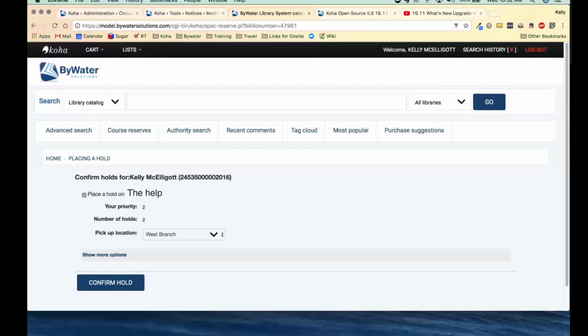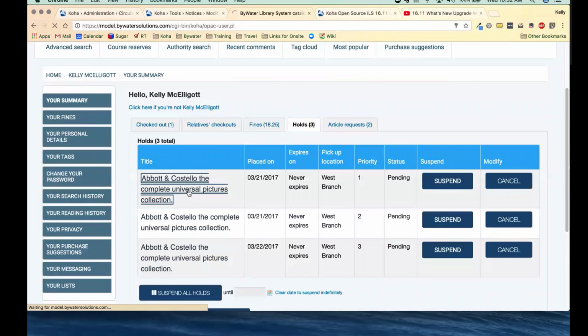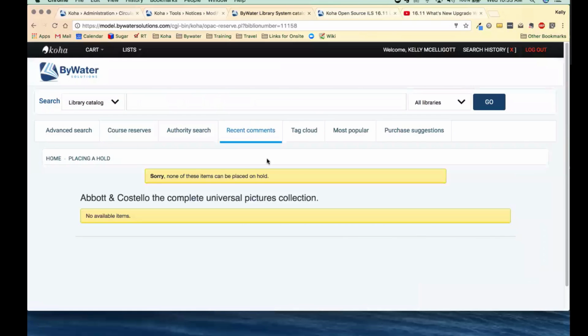Do we have any questions on putting multiple item holds on a given record? We just had one pop up. Does the patron need to reinitiate the search? She missed that. Let's go back. I believe if you just go ahead and click the title again. So now I can't because I've limited it, but you would go back and just click the title. You don't have to reinitiate the search.